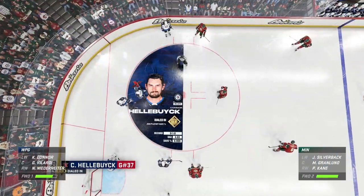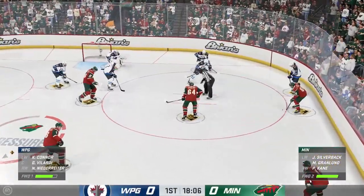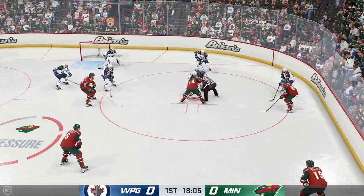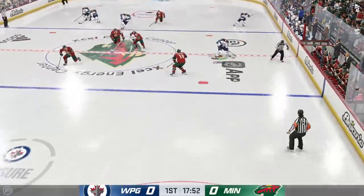A goalie that seems to get better the more shots he faces, guys. His workhorse zone ability means he can find his rhythm and make stop after stop as they keep coming his way. The Jets have it from their own end.